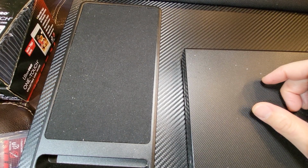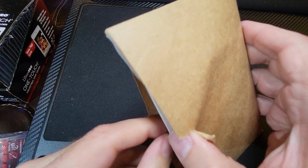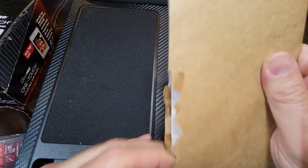All right, let's get on to some baseball. I already pre-opened the envelopes because I almost killed myself yesterday with the X-Acto knife trying to do it on screen.